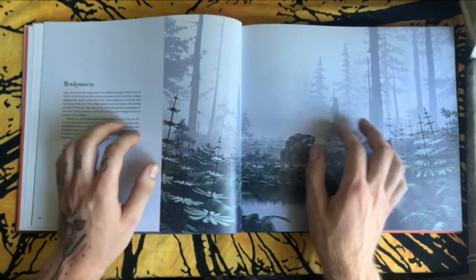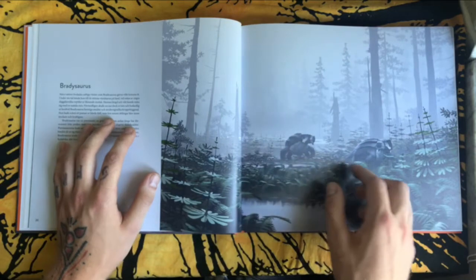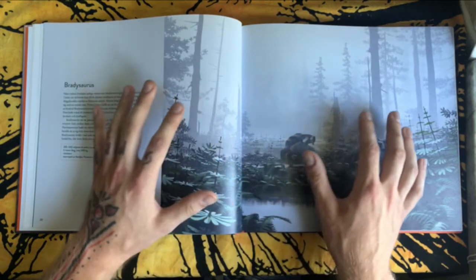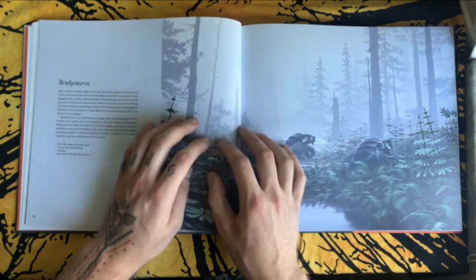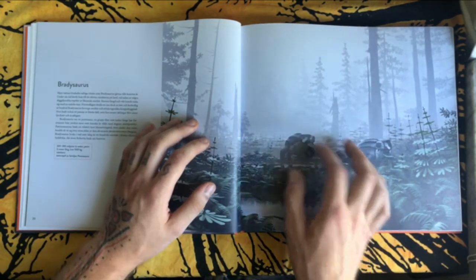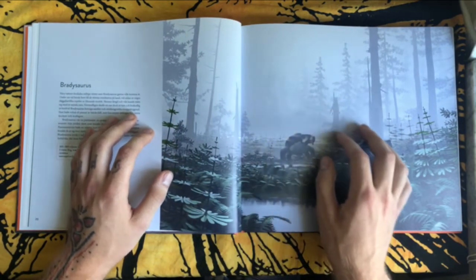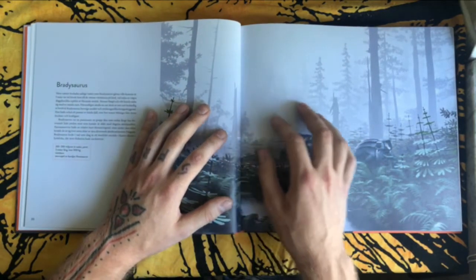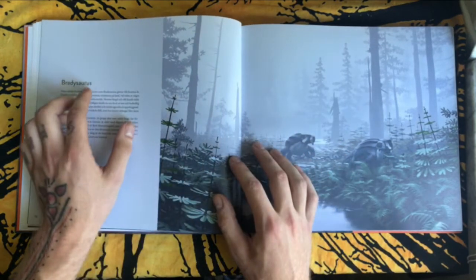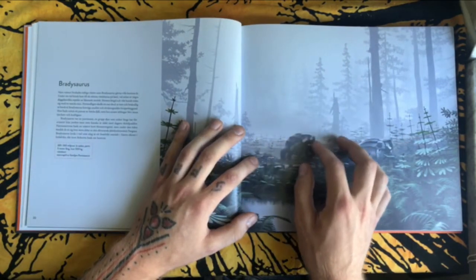Here's a very mysterious scene. A pair of Bradysauruses wandering around in this sort of wet, forested area, maybe looking for soft plants to eat. And during this time, about 260 million years ago, during the Permian period, Bradysaurus was, along with the large Dicynodonts, with its 3 meters in length, among the largest herbivores of its time.